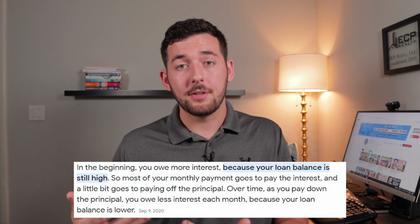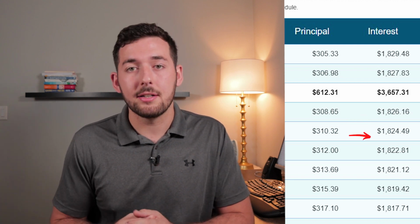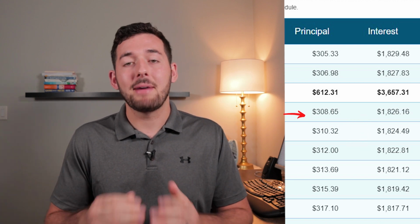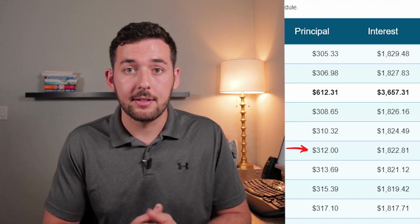So the first half of your loan is going to be majority paid towards your interest and less paid towards your principal. But every single time that you actually pay your monthly mortgage, the amount applied to your interest will decrease a little bit in your monthly mortgage payment, and the amount to the principal will increase just a little bit, as you can see here. I hope that makes sense.